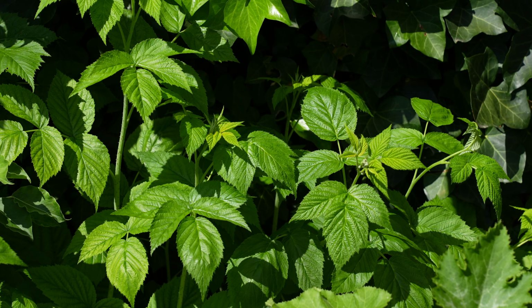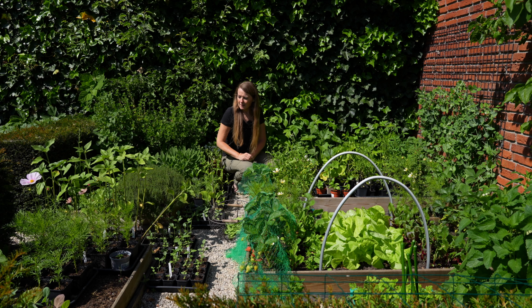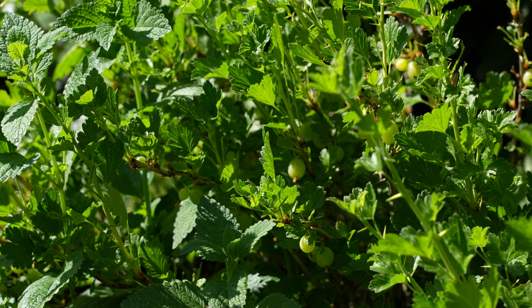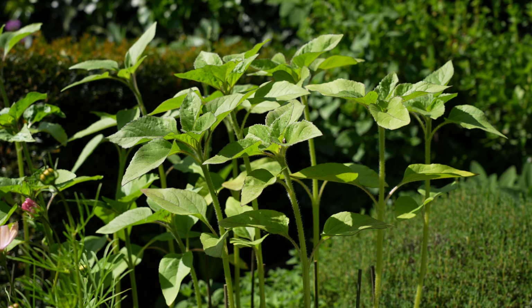And then behind me you can see the raspberries. These are autumn fruiting raspberries. So yeah, they're growing quite nicely. And this is my herb bed, and I have some gooseberries over here that have some fruit, not a lot. Then in front I have a lot of sunflowers.